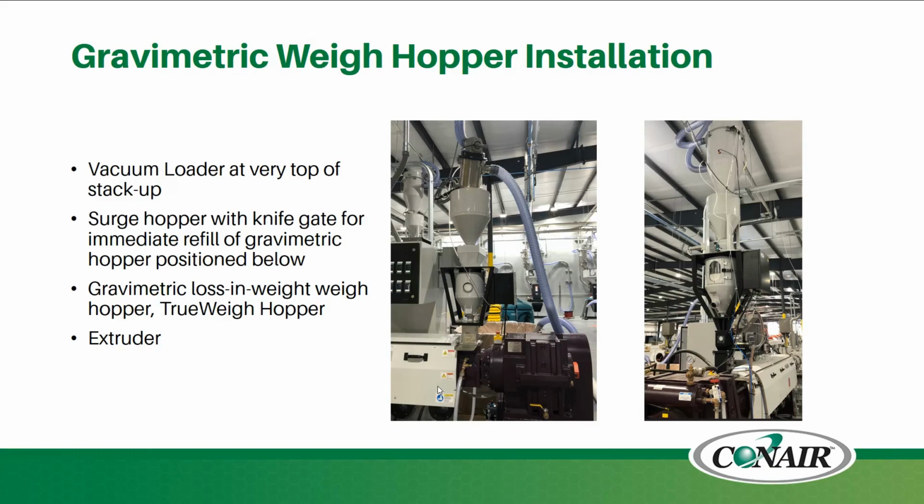So this is a typical stack up. The one on the left is sort of a smaller rate extruder, might be up to 300 or 400 pounds an hour, where the one on the right is a larger hopper, which could do probably up to 2,500 pounds an hour. Similar stack up, just a little bit larger for volume purposes.